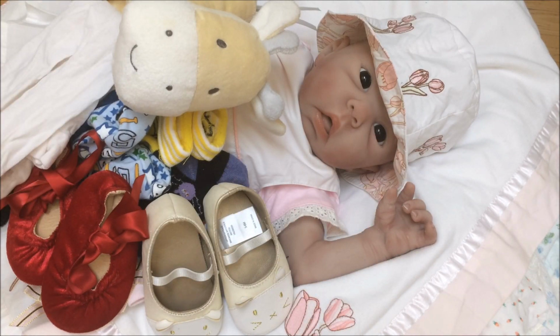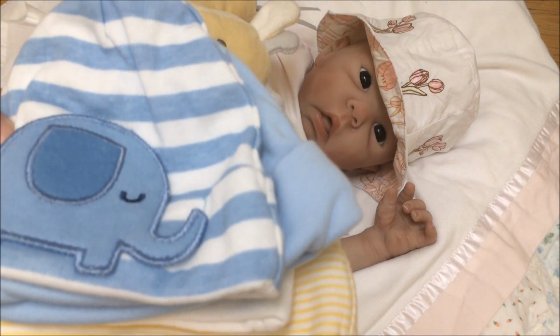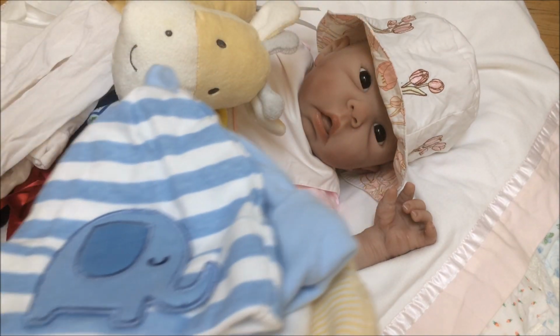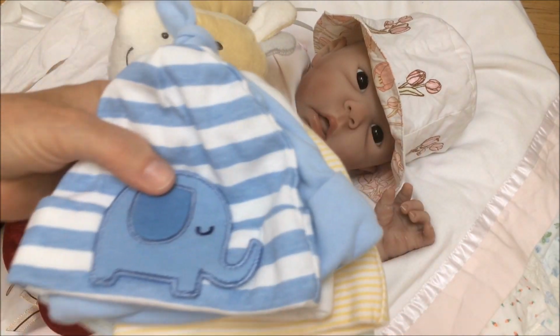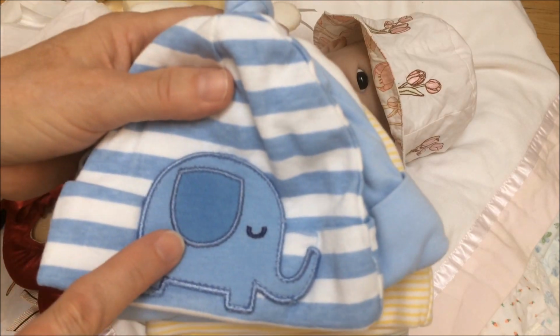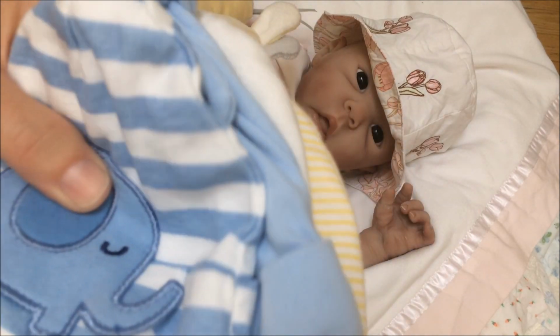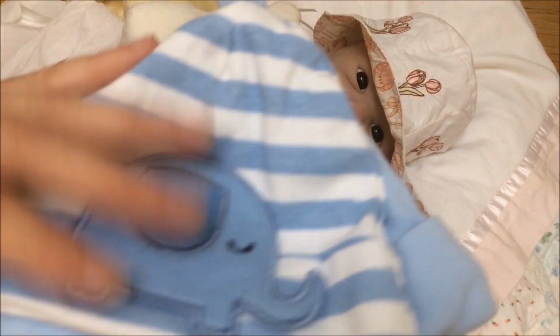But I got them at such a deal. Along with a bag of socks, I got a bag of hats. A lot of hats. And these are boy hats. You can't have enough boy hats. But what's really fun about opening up this bag is that you didn't know what was in there. I could only see the elephant, and the back one. I could see the edges of the other ones, but I didn't know what they were. So I'll show you them.